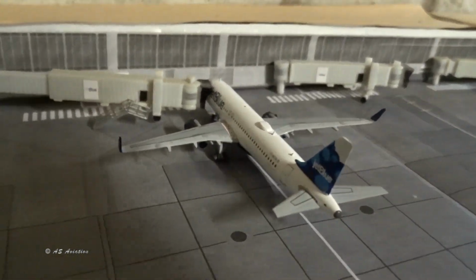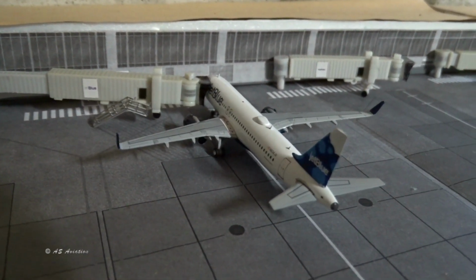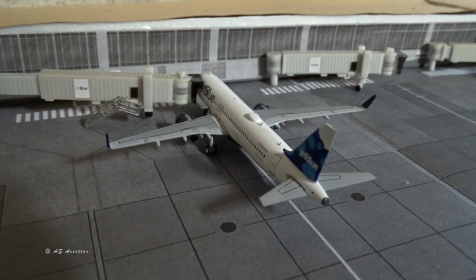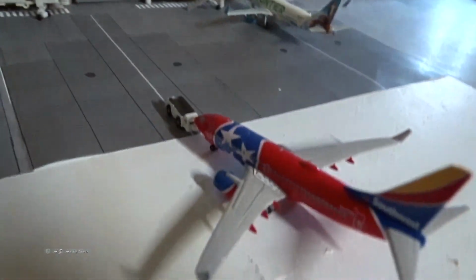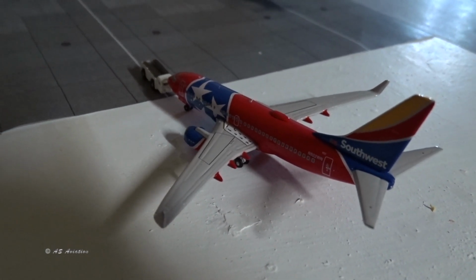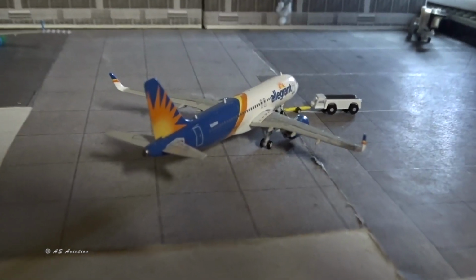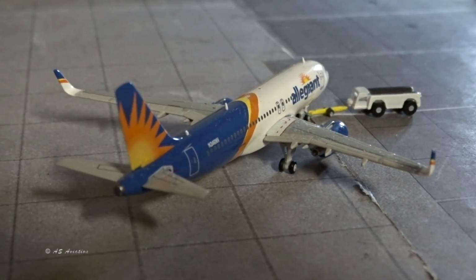Alright, JetBlue A320 with Sharklets. This is going to be operating a flight to Long Beach, California. This flight's going to be ending in October because JetBlue is going to be ending Long Beach service in October in favor of Los Angeles. So this will be one of the last times you'll see this route. Southwest 737-700 in the Tennessee 1 colors, pushing back for Dallas Love Field. Frontier A320 Neo headed off to Denver. Aviation A320 with Sharklets in the new livery. This is pushing back for Orlando Sanford.